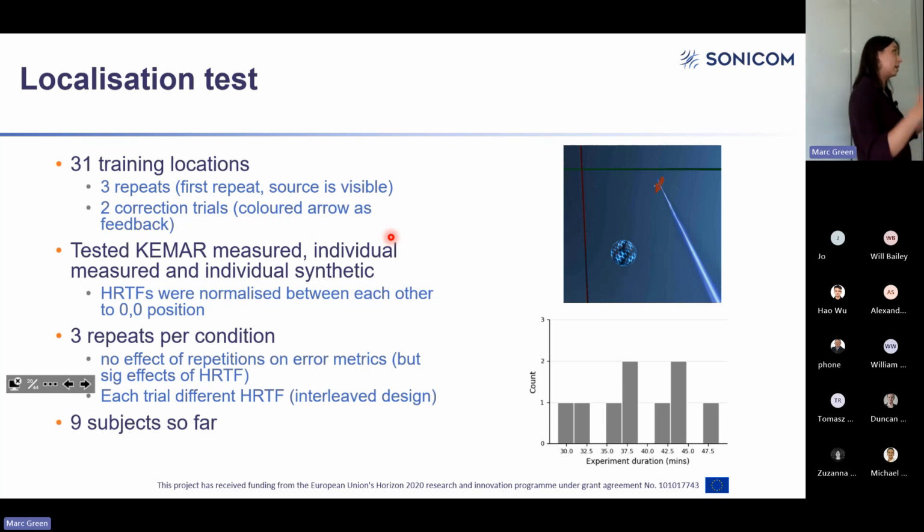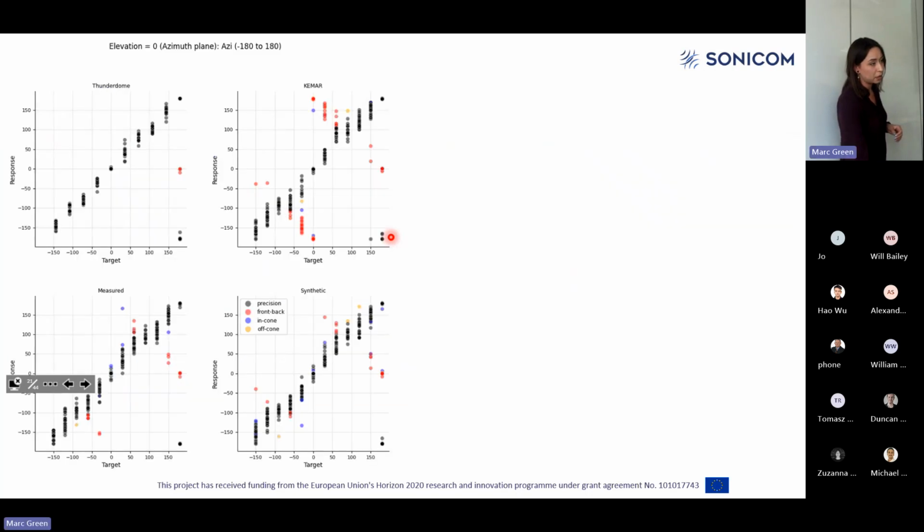We unfortunately had to disassemble the big dome and then put in a new dome, which has only just gone in. So I'm going to get more subjects, hopefully around 20, but hence the interim results that I'll be showing you now. So here is some just raw data. Here are the 4 different conditions. This isn't quite directly comparable, but I'm showing it anyway.